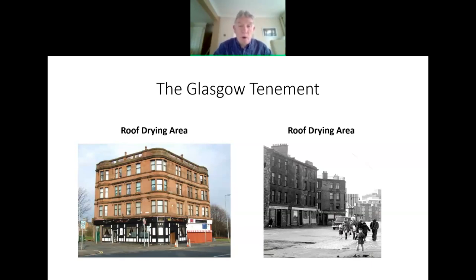Some tenements that were built on a corner site did not have a back court. And what that did is it gave them something of a little problem to solve insofar as where could the tenants in the close dry their washing. They didn't have a back court to hang their washing out, so how could they achieve that? And the answer was they put it on the roof. So they had a roof drying area.